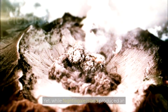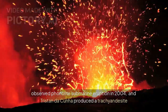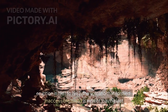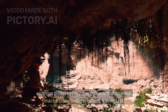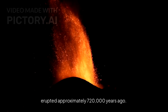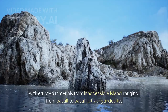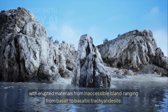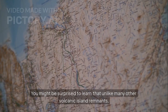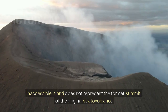Yet, while Nightingale Island produced an observed phonolite submarine eruption in 2004, and Tristan da Cunha produced a trachyandesite eruption in 1961 to 1962, the volcano that formed Inaccessible Island is extinct, having last erupted approximately 720,000 years ago. All 3 of these islands are alkali element rich, with erupted materials from Inaccessible Island ranging from basalt to basaltic trachyandesite to trachyte.